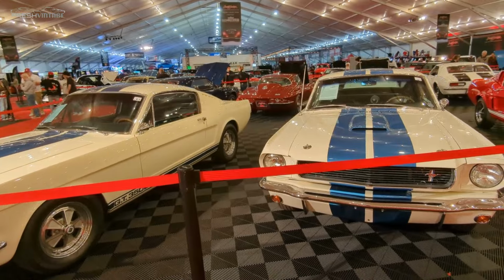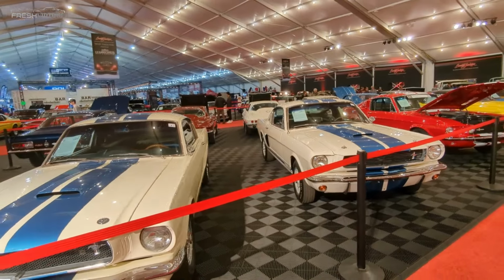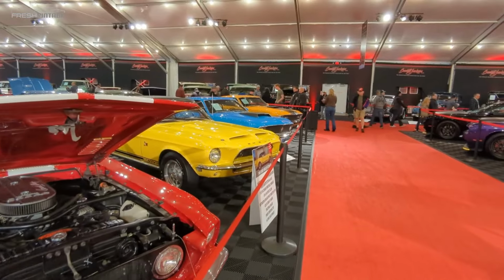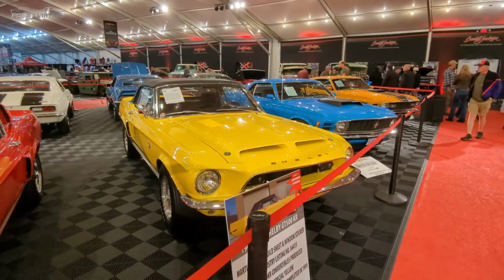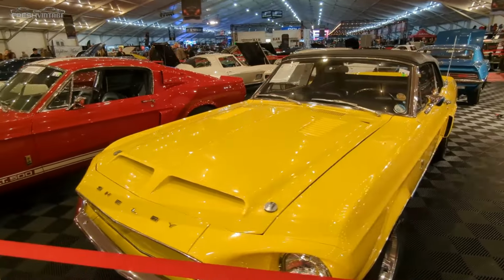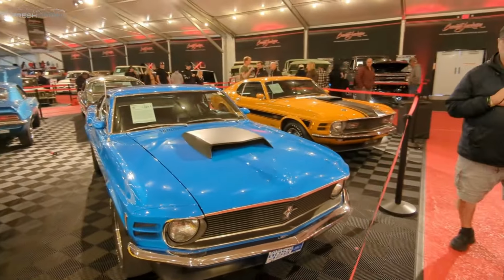So the only thing better than having one GT350 is having two GT350s, am I right? And we're into even more Mustang power here. There's a GT500. There's a GT500 KR convertible right there. Let me just show you this here. And then over here, we have a couple more Mustangs.